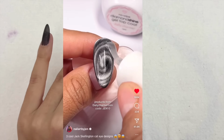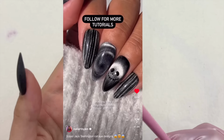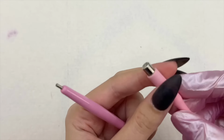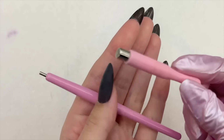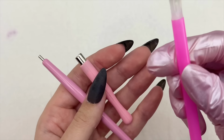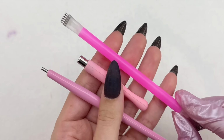So then I saw Jen. She did a Nightmare Before Christmas Jack Skellington themed nail set using this magnet along with two other magnets. So we have this brand new magnet from Daily Charme. We also have their viral cylinder magnet. This one is great. And then we also have their little flower and line magnet. This was included in, I think, the spring charm box or something like that. But we do have these three magnets.